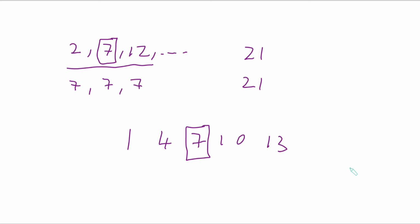Now you can check that if you like. You can pause it, add those numbers up manually. You should get 35. Okay, so let's just go to the next screen.